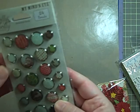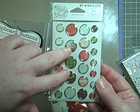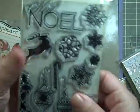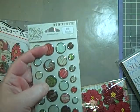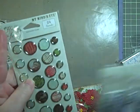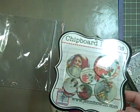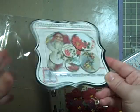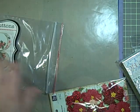Let's see, I also got the Brads for the Holly Jolly set. And it's funny because Two Piece didn't have the stamps, but they had the paper and the Brads. My stamp store had the paper and the stamps, but I didn't find the Brads. And I know they have a lot of bits and pieces, and I'd probably find them, but I had to get out of there before I blew every penny I had, because they had Bow Bunny, just some really beautiful things. So here's the chipboard.